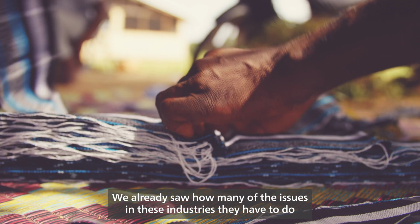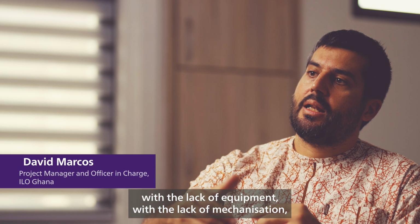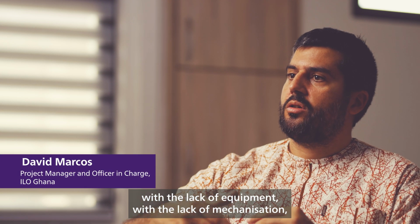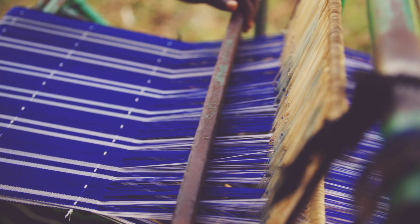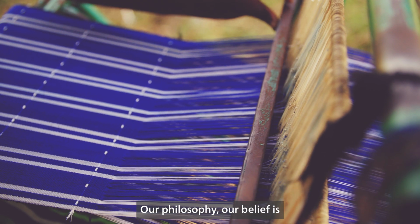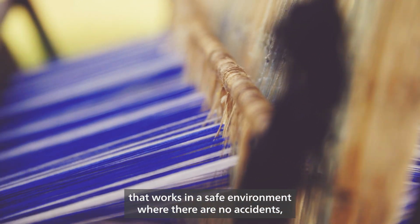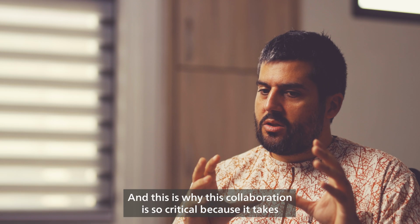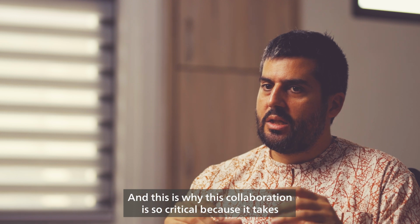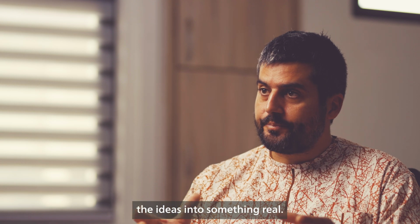We already saw how many of the issues in these industries have to do with the lack of equipment, with the lack of mechanization, so with the lack of productivity, because it's back-breaking work. Our philosophy, our belief is better working conditions, a happier workforce that works in a safe environment where there are not accidents, where there is no chronic disease. That workforce is much more productive. And this is why this collaboration is so critical, because it takes the ideas into something real.